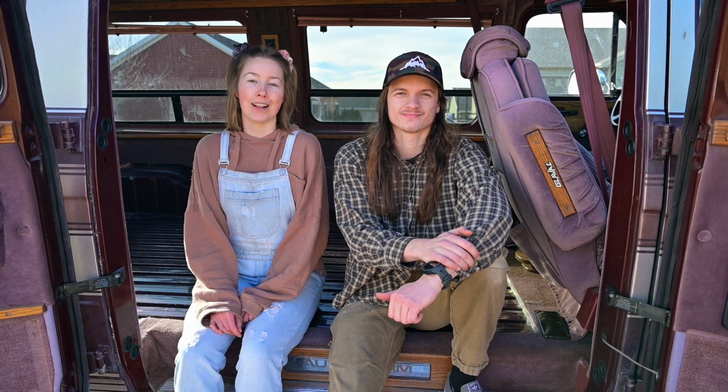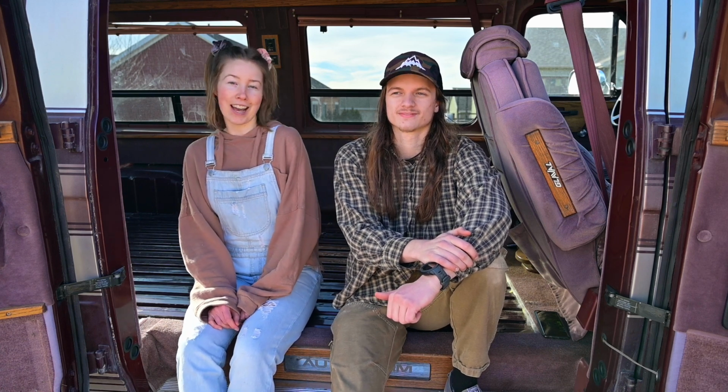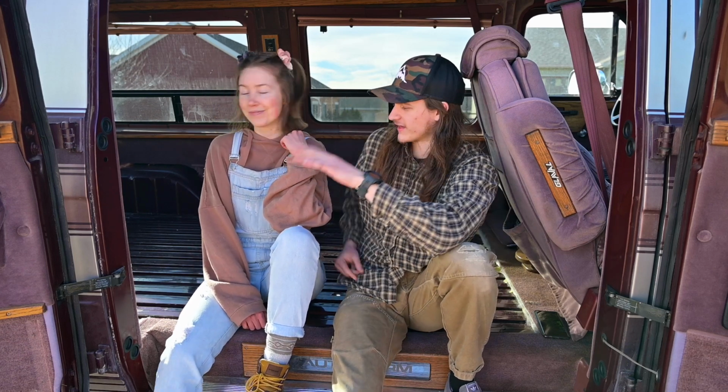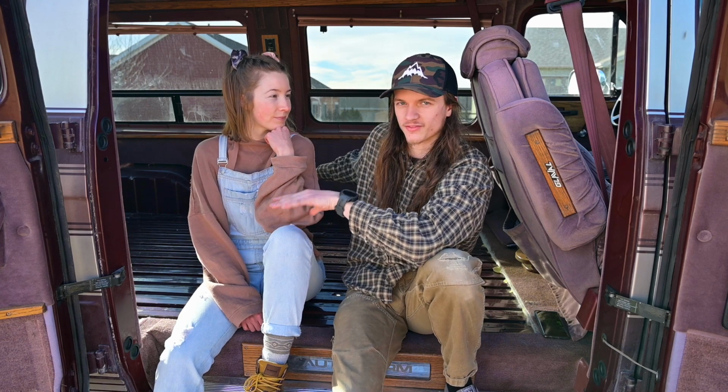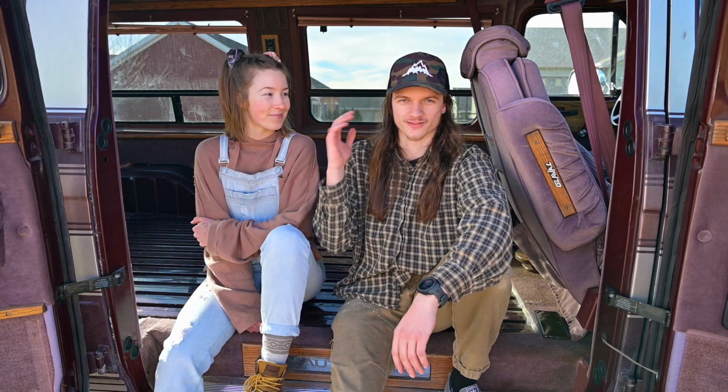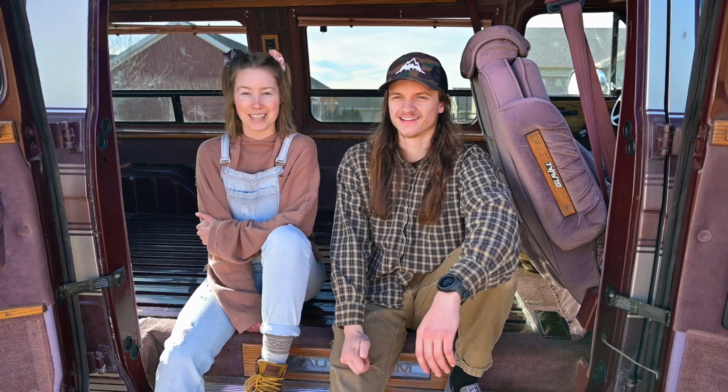We are in the middle of converting it right now into a camper van. It already kind of was a camper van. It already had a folding bed in the back, and then it just had two captain's chairs in this middle part. But a lot of it just didn't work, and it was old, and we wanted to gut it and build it out ourselves. So that's what we're doing. Yep, we're currently in the process of that right now.